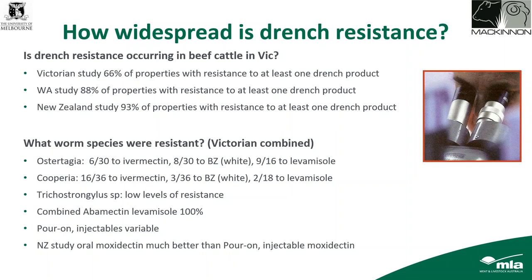And what worm species were resistant in Victoria? Those to all groups, but Ostertagia predominantly to the ML group, and ivermectin was used in the trials because it's the least potent of the drenches, so they're likely to be the first to fall over with resistance. 8 out of 30 had white drench resistance, and 9 out of 16 had levamisole not effective. And likewise in Cooperia, half with ML resistance, but less so with white drench or levamisole.